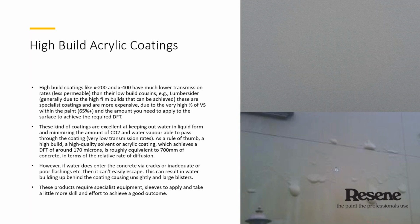With high builds, you can get 2 or 3 times that per coat. So the X200, for instance, you'll get 170 microns with a couple of applications. That's roughly equivalent to almost 3/4 of a meter of concrete. So it's like having a huge amount of concrete sitting in front of your reinforcing. So it can make a significant difference to the diffusion or to the transmission rate.